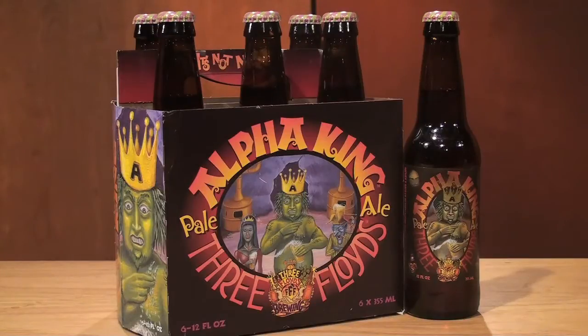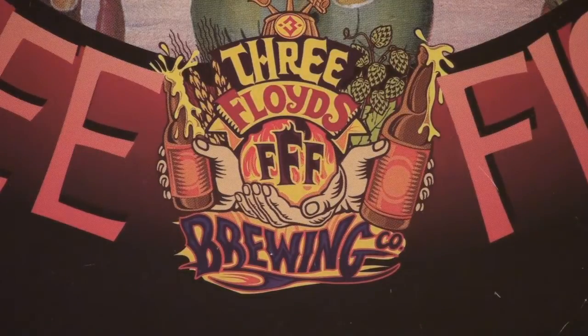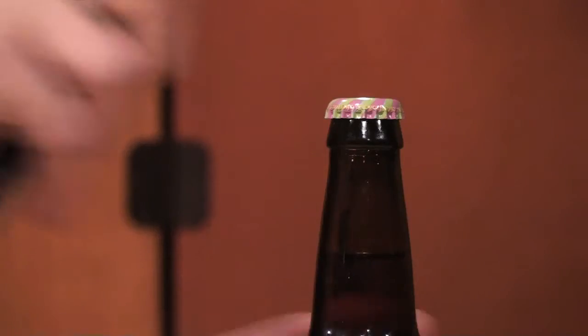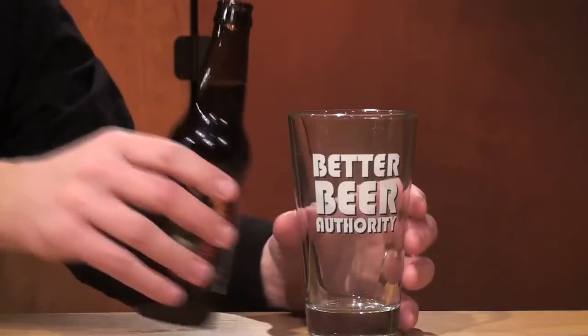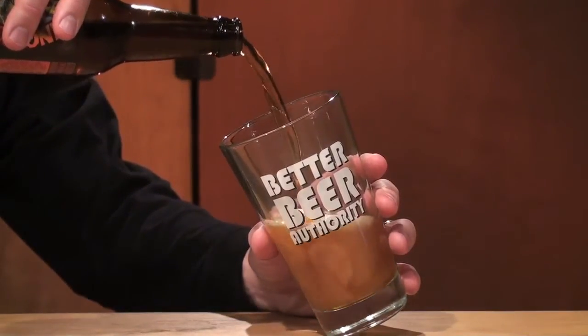Today we are doing a blind taste test of the flagship beer from one of the nation's top-rated breweries. Alpha King Pale Ale from Three Floyds Brewing in Munster, Indiana is 6.66% ABV and 66 IBUs. It is called an American Pale Ale by Three Floyds, but the higher alcohol content and bitterness levels make it similar to an IPA. It is brewed with American hops Centennial, Cascade, and Warrior, and the brewery says it has an intense citrus aroma and a crisp, hoppy finish.